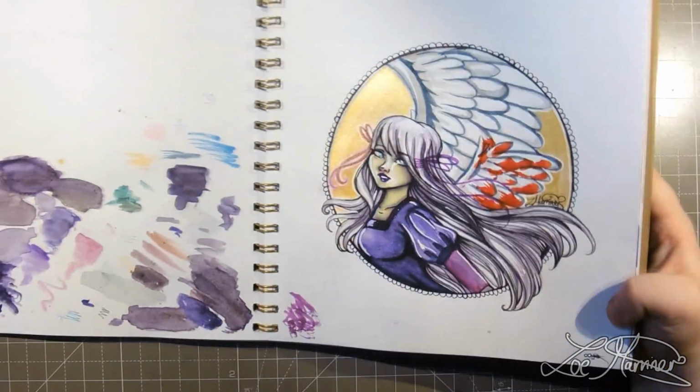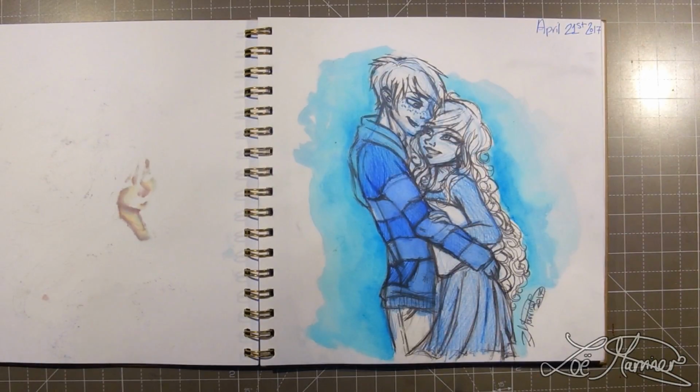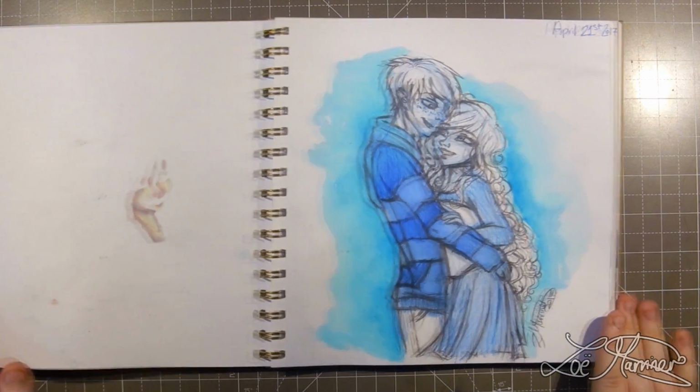It's disgusting. So the next picture is of Loki and Elijah. I haven't drawn them in so long, so I wanted to draw these two nerds. Me and Paxton, we call them like two little dorks, two little nerds. Because they're so cute.